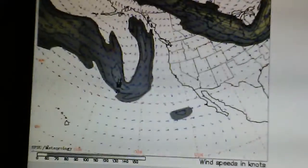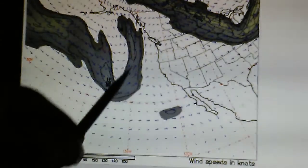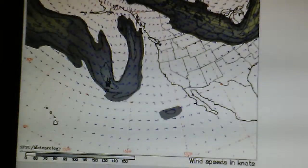Here's the jet stream map, and we can see what's happening here. That fold, it's moving right up. We've got some high pressure here and the ridge right here as well. So this is moving up and around and back down.